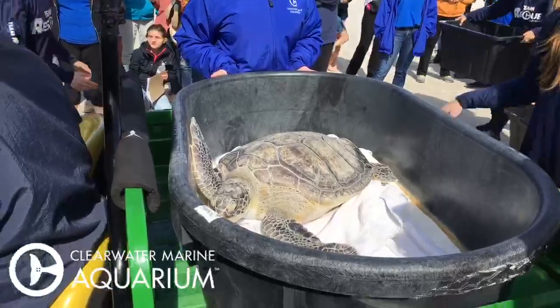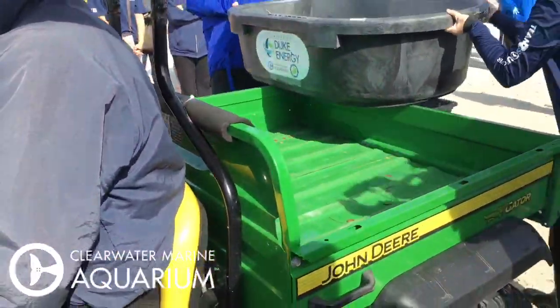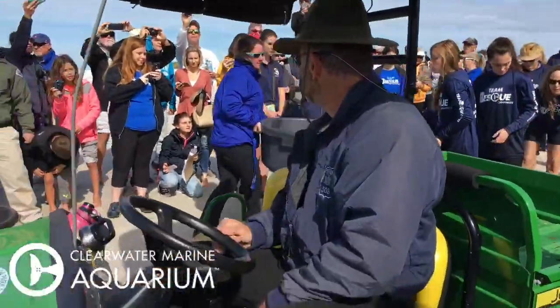And all these animals are tagged. You might see a small tag on a right flipper right there. We tag them so we know their medical conditions if they're ever pulled up for rehab again. So here we go. Another turtle.